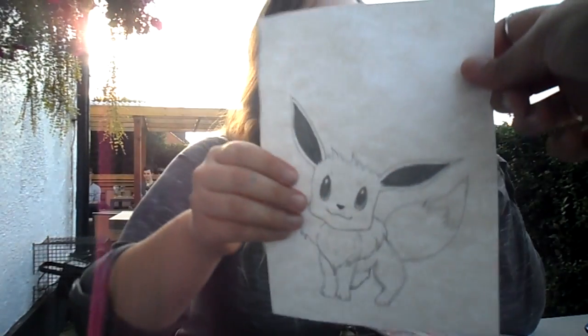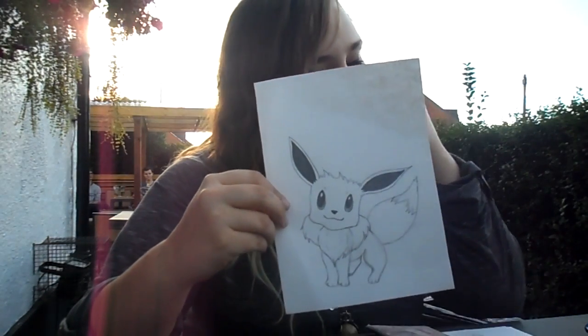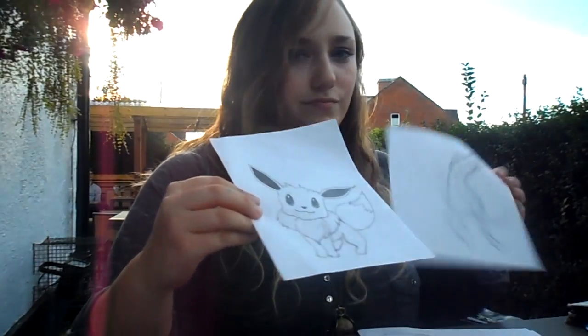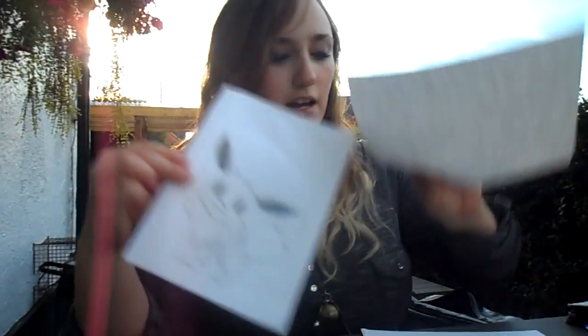I'm Evie, guys. This is Charlie's Evie. I dropped that. And she's gonna colour it later. And then this is mine. Anyway, that's enough of me. And this is my friend, Abby.